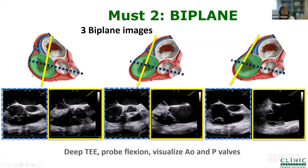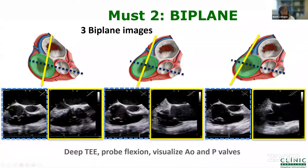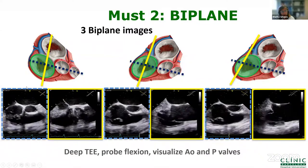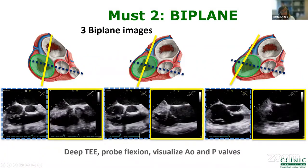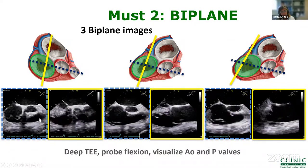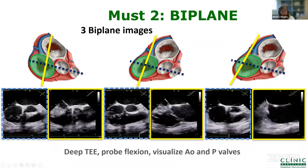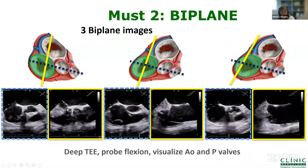So we are cutting here in this blue line. This cut corresponds to this square. And the yellow one corresponds to an orthogonal plane that we can get with 3D probes. So what we do is a simultaneous view of two orthogonal views, one corresponding to this intercommissural view and one to this, let's say, inverted four-chamber view.